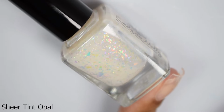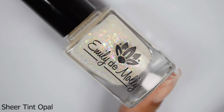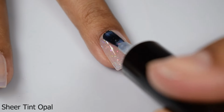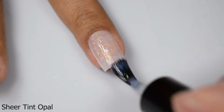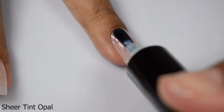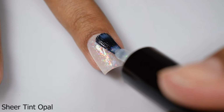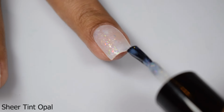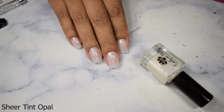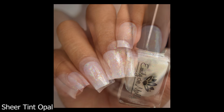And then lastly, we've got Sheer Tint Opal. This is a white jelly base with an assortment of iridescent flakes. So this is what I would describe again as a true milky type of finish. This is not intended to be built up to opacity, so you're going to have a little bit of a smile line regardless of whether you do 2 or 3 coats. Honestly, stop at the second coat because we also have a very plumping, perfect formula going on here too. A glossy top coat was more than enough to seal this one up.